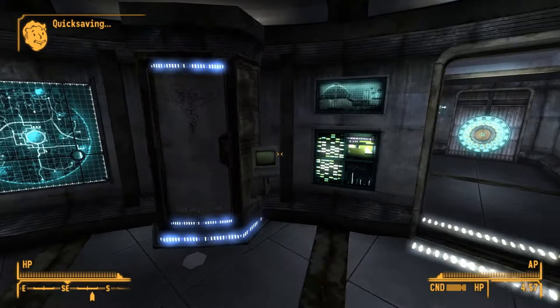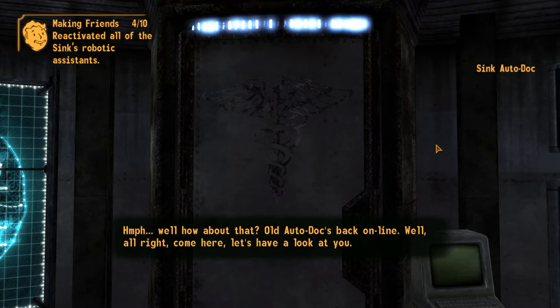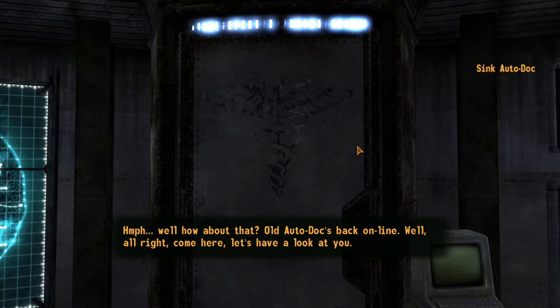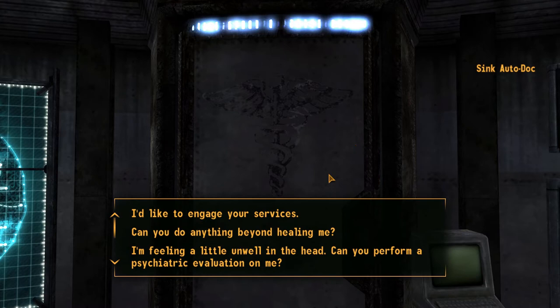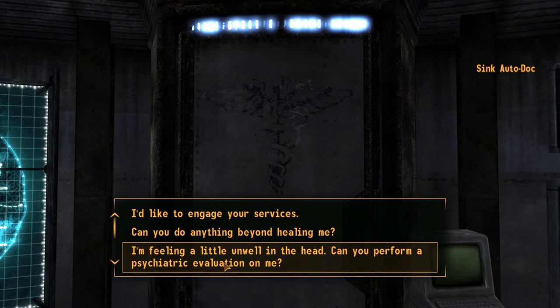Well, how about that? Old auto dock's back online. Well, alright, come here, let's have a look at you. You are, without a doubt, the healthiest son of a bitch I've ever seen wandering the big empty. Ain't got no use for an old digital sawbones like me. Let's see, I'd like to engage your services. Can you do anything beyond healing me? I'm feeling a little unwell in the head. Can you perform a psychiatric evaluation on me?